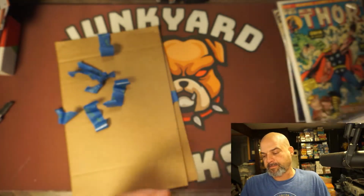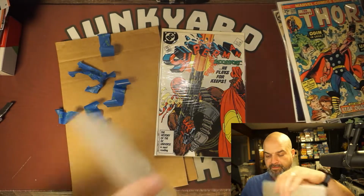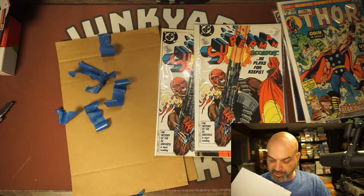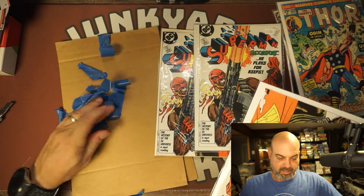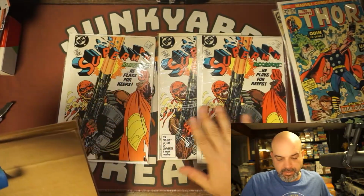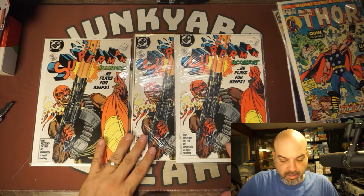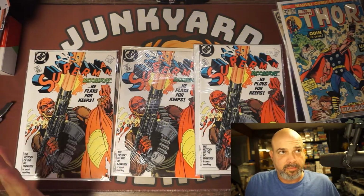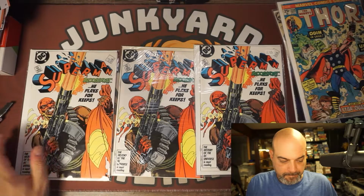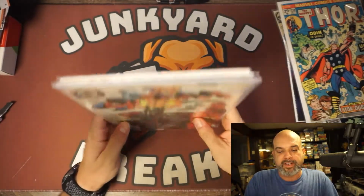And that's it. So yeah, this is three issues of Bloodsport. These are much nicer than the other ones. And like I said, I got three for $50. So that was a little bit over $15 a piece, I think, right? So that's it. Three issues of Bloodsport. All direct.